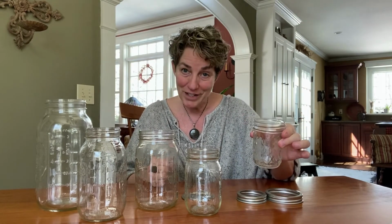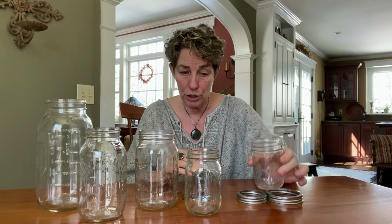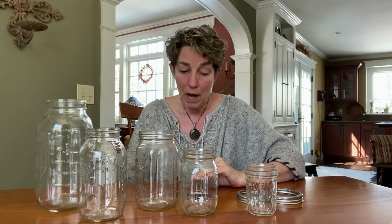Now on the opposite spectrum, too small a size means you use more jars, more lids, and more rims during the processing. If it's something that you use very rarely or in small amounts, then obviously you'd want to go with a smaller jar. But by going with that smaller jar, you're using more product, and it'll just increase your overall monetary investment, if you will, in that canning process.